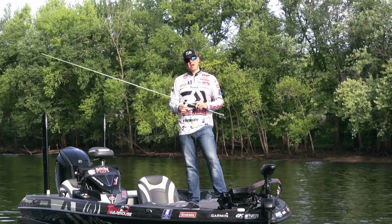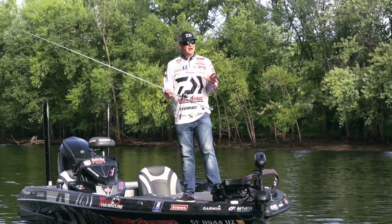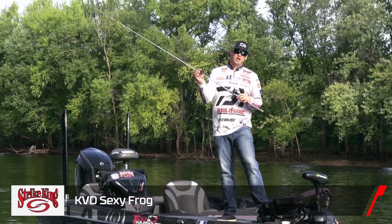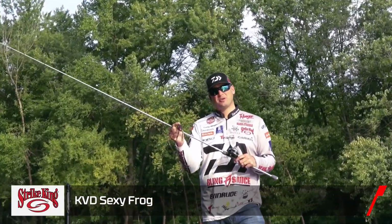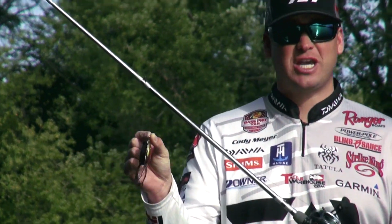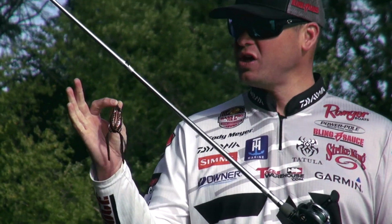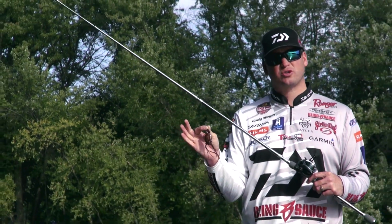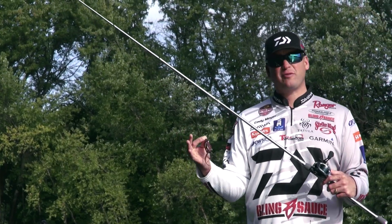A couple key baits for me this week I want to share with you guys, but for starters is a Strike King Sexy Frog. You cannot come to the upper Mississippi River without throwing a frog. Definitely, this was a major key for me this week. Throwing around some of this eelgrass, some of these laydowns. This river was lower this week, lower than I've ever seen it before, actually.